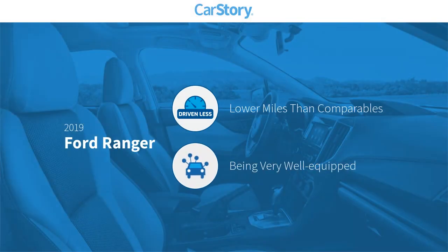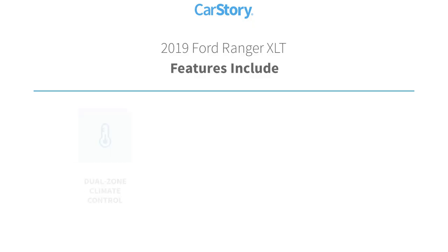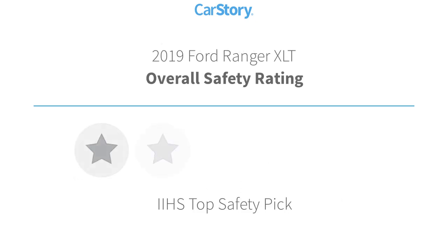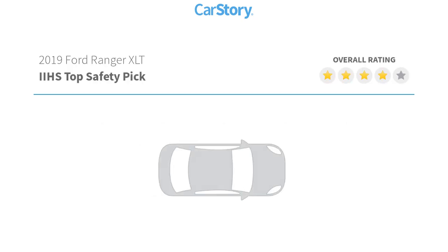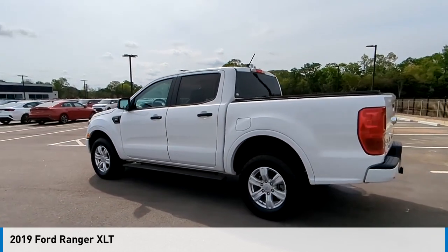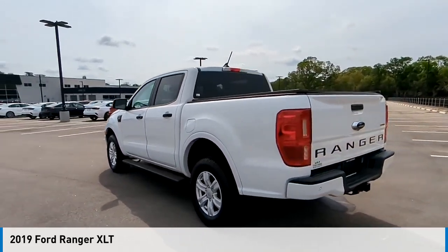Car Story research indicates this vehicle as having lower miles with less wear and tear, loaded with features. Features also include hands-free Bluetooth integration, rear view camera, steering wheel controls, parking sensors. With these ratings, make a great choice today with the 2019 Ranger.